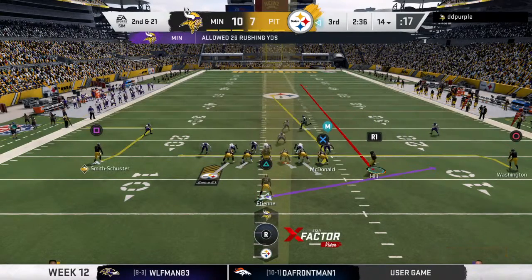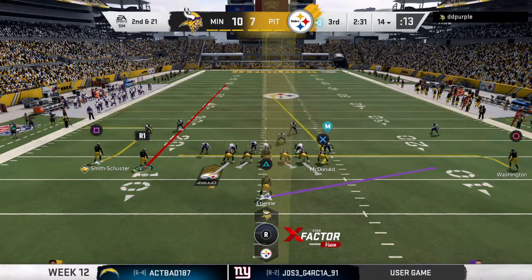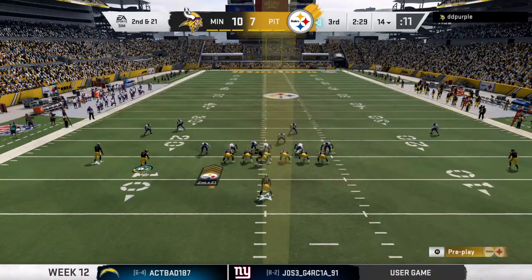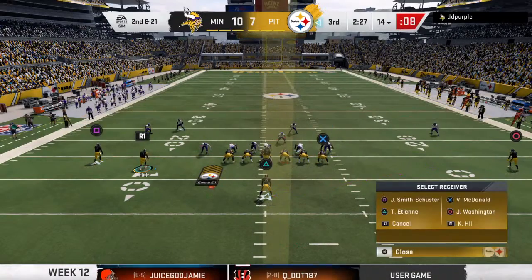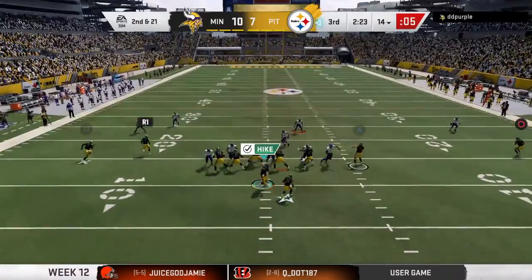Let's go, tight end. Let's go right here now. 52's the Mike. Watch Mike. Watch Mike. Go, go. 52's the Mike right here, over there, right? 52's the Mike. Watch the curve. Hit it.